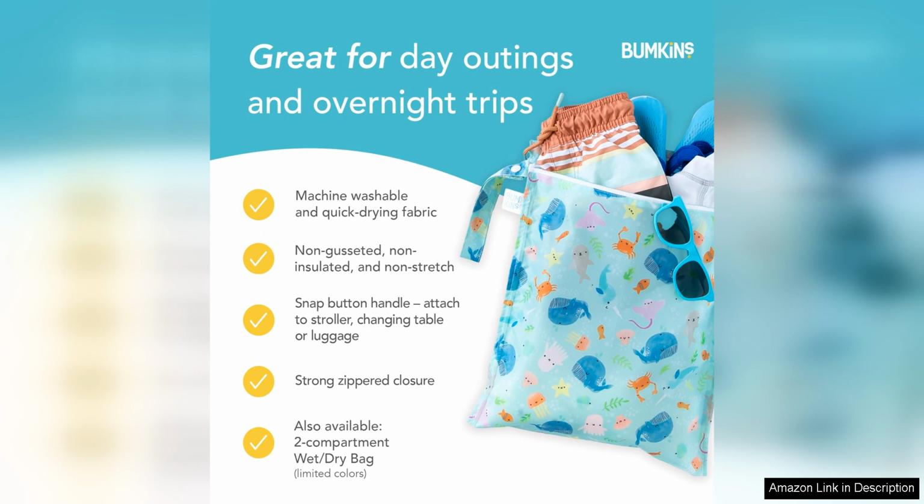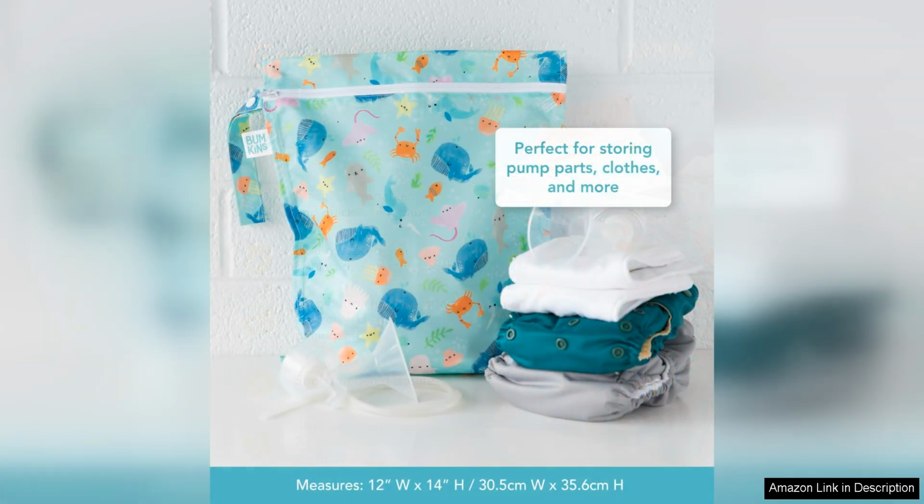One of the best features of this wet bag is the cute and stylish designs it comes in, with a variety of patterns and colors to choose from. It adds a fun pop to your diaper bag or travel gear. Plus, the prints are fade resistant, so it will stay looking fresh and vibrant wash after wash.